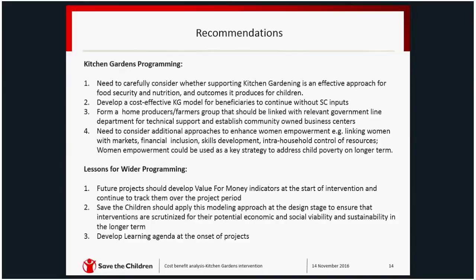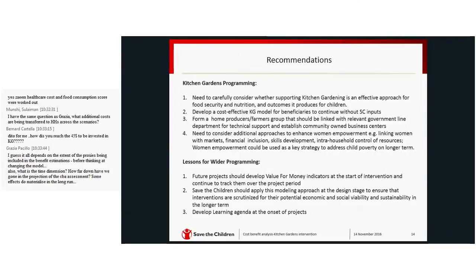So just before we go to questions and answers, maybe Kate, if you can take us to the very last slide, which is some nice pictures from the project.